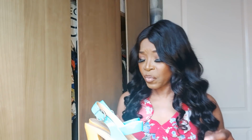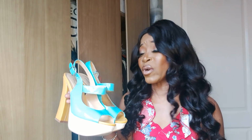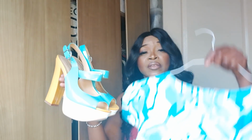I've decided to pair this with the dress, which is from South, and I think that's a size 8. I normally wear a size 8 or size 10, really. And this is quite old. I've probably only worn this a couple of times, or once, I can't remember. This is from Chinese Laundry. It says Chinese Laundry, you can see it there. I've decided to pair it with that dress.